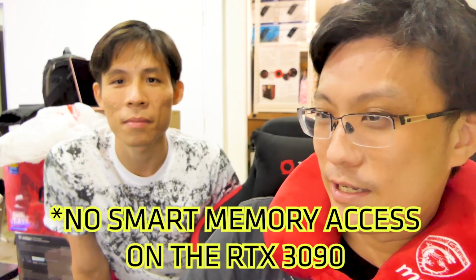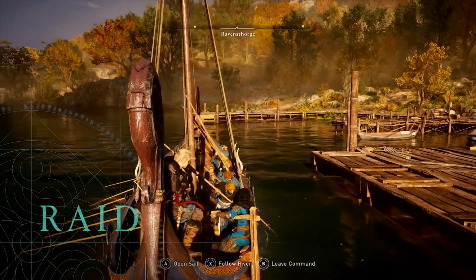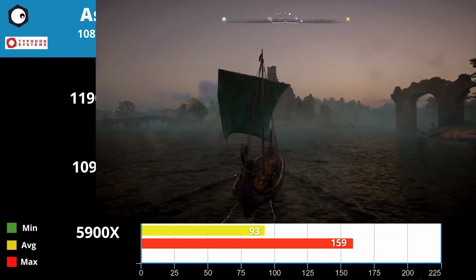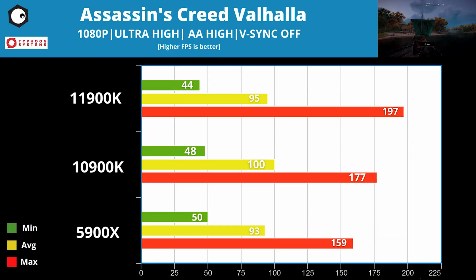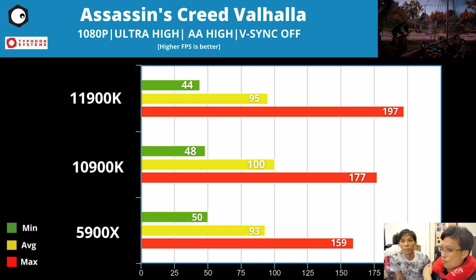So yeah, that will probably explain the lopsided results we're seeing here. Next, we come to Assassin's Creed Valhalla. Now, Assassin's Creed Valhalla here is a game that is very largely GPU bound, as we have seen in our previous reviews. The results that we are seeing here are not too surprising.